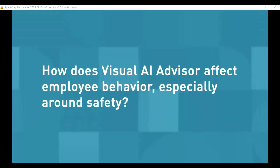How does visual AI affect employee behavior, especially around safety? Just having the system doesn't actually alter anyone's behavior. I showed you that example where everyone knew the system was being deployed, but you saw they were having basically 100 unsafe acts per day. But once it was tied into that feedback loop, that's when you see those step changes in behavior.